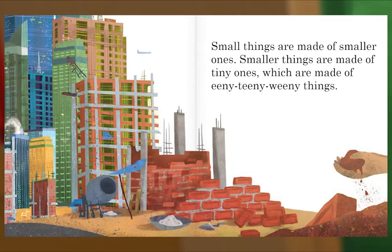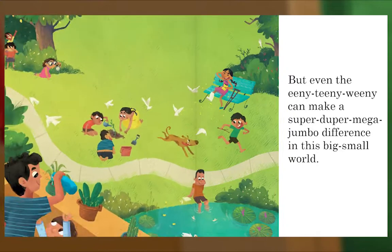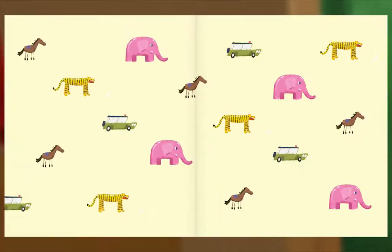Small things are made of smaller ones. Smaller things are made of tiny ones, which are made of eeny-teeny-weeny things. But even the eeny-teeny-weeny can make a super-duper-mega-jumbo difference in this big, small world. The end.